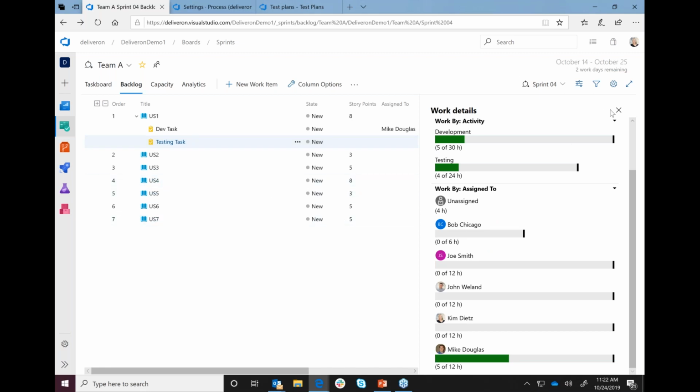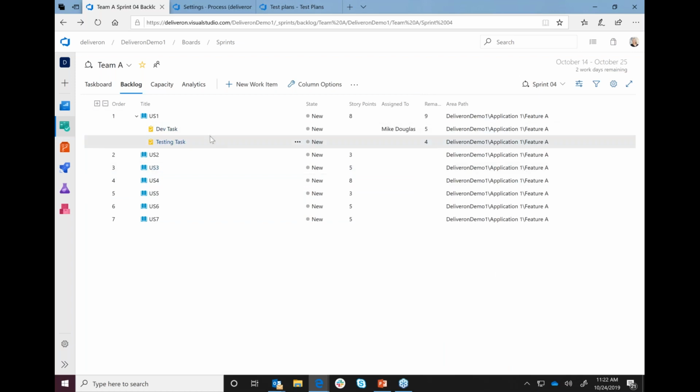As we are going through the sprint and executing on those tasks, we'll be able to see our burn down chart, which will plot out our capacity per day and whether we are on track to complete everything that we've committed to.